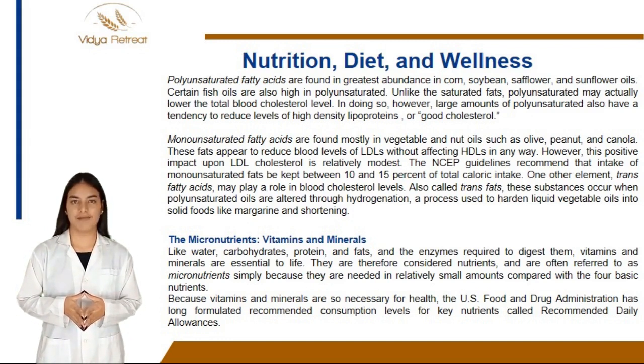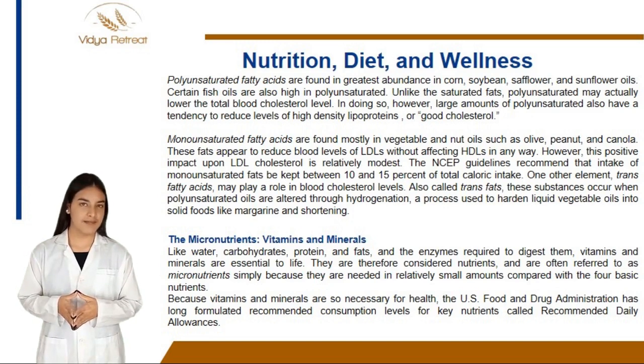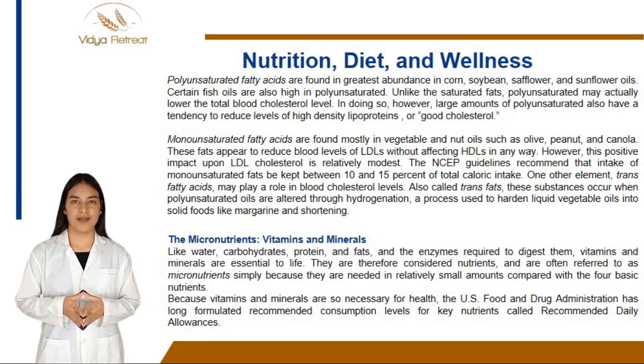Because vitamins and minerals are so necessary for health, the Food and Drug Administration has long formulated recommended consumption levels for key nutrients called recommended daily allowances.